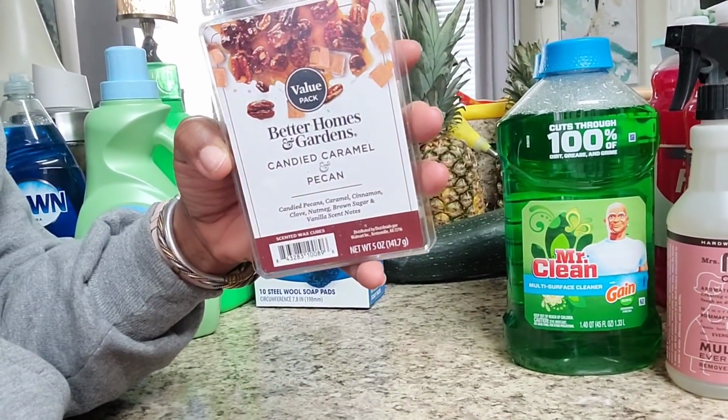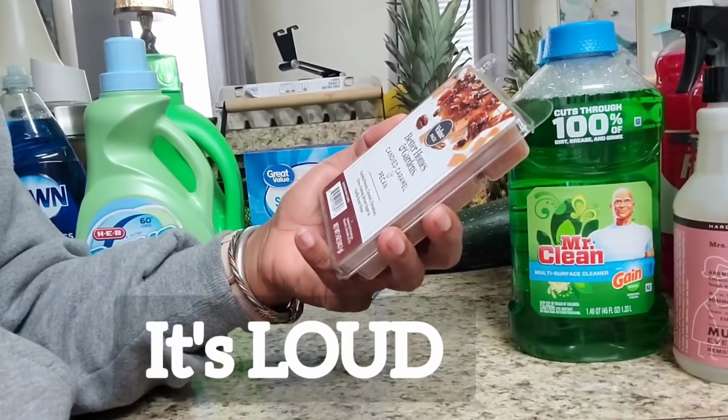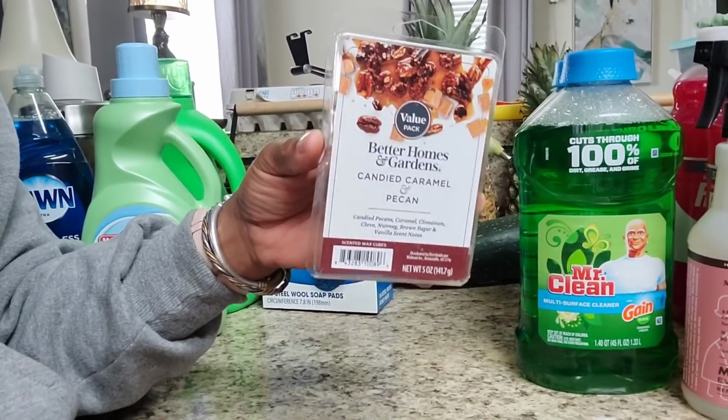I saw someone talk about this one. I don't know the lady's name, she just ran across my YouTube screen. It's Candy Caramel and Pecan. Otherwise, I would definitely shout her out. Y'all know I like the other one.